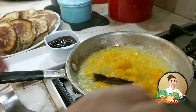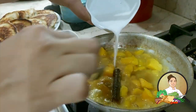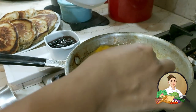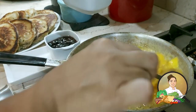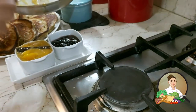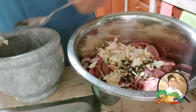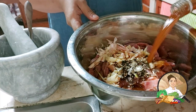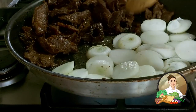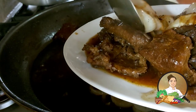a little coco sugar. And to thicken it up, I like to put a little starch, and my starch of choice was tapioca starch for my compote because the sauce comes out really clear but thick. I also marinated some meats for tapa and bistec, which I can no longer show you now where they are because I've already cooked them.